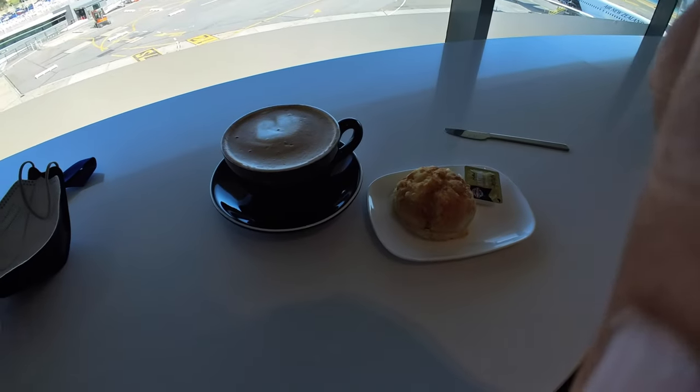It's a sunny day here today. It's expected to be cold when I arrive in Tokyo, but getting up to a decent temperature. I'll update you on that when I get there. But for now, I'm just gonna have my coffee and my scone.